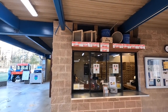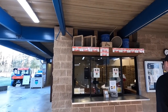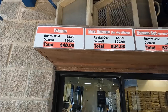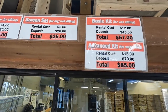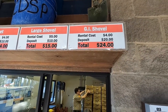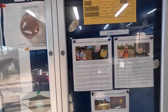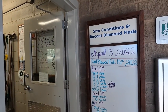Yes. All right, so here we are at the rental station, and basically you can see what you can rent. We're gonna take one screen set for wet sieving and one shovel. One screen set, one shovel, that'll be $49. You're gonna get $50 of it back when they're returned. We'll issue that refund back to the card today. It'll be up to your bank or credit card when you get it back. Green button.